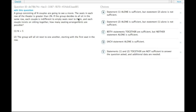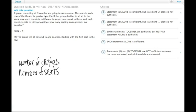If the group decides to sit all in the same row, okay, so they'll all fit, and each couple is indifferent to empty seats, and each couple has to sit together, how many seating arrangements are possible? So in order to solve for this, basically we need to know two things. We need to know the number of couples, and the number of seats that they're occupying. Because all we know is that the rows in the seat are greater than the number of people. We don't know how many seats there actually are.